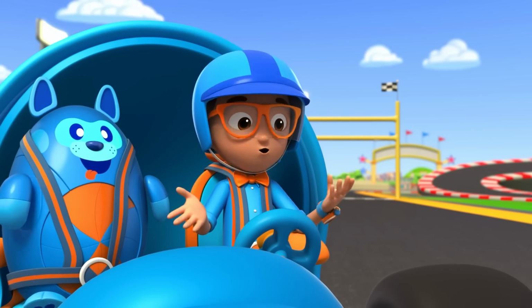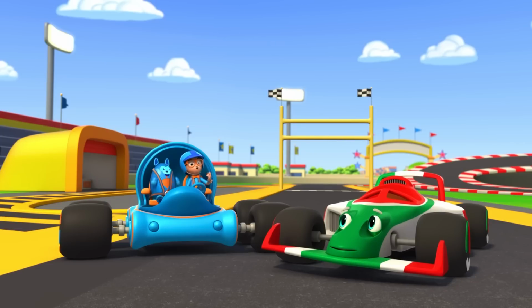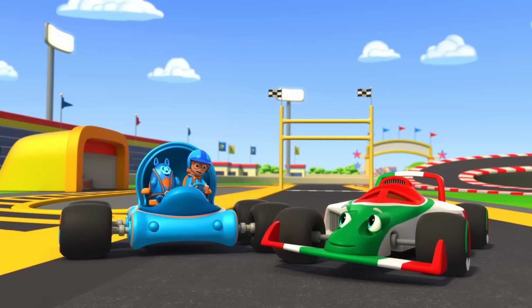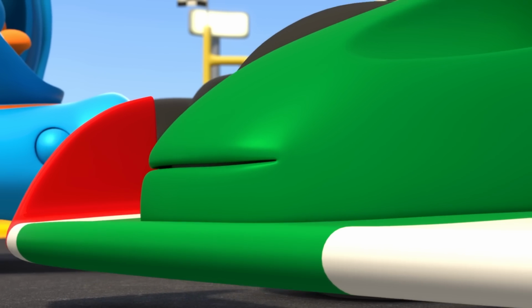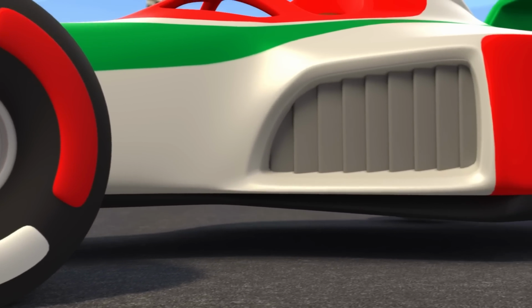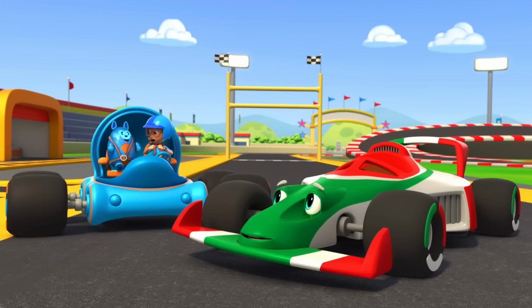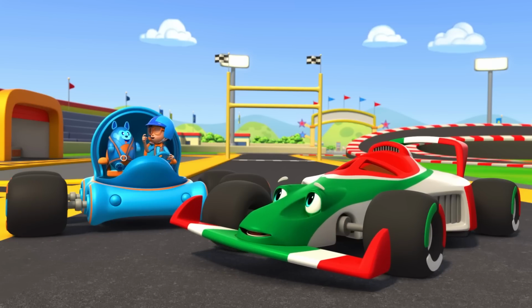Whoa! I'm blown away! But now I have the answer to my question. Why are race cars so much faster than regular cars? It's because race cars are aerodynamic and made out of a lighter material, have special tires to race on the hot track, and a super powerful race car engine!